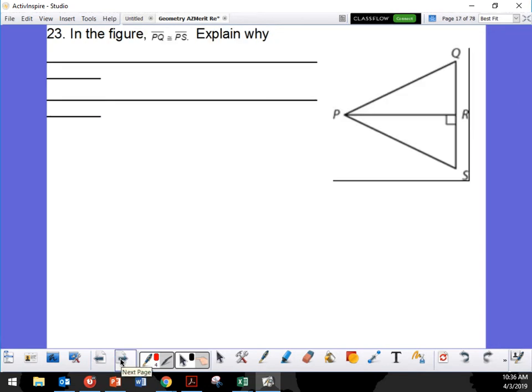The figure, PQ is congruent to PS. Now, PQ, PS, explain why these two triangles are congruent. It's missing it right here. Not really. Everything is there. This is one of those things that you got to look at. Hold on. Give everyone a second to eyeball this.